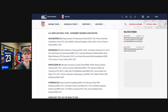Now, for the midfield, I think it is pretty straightforward here. Johnny Cardoso comes into his first camp with the USMNT under Poch. Hopefully he gets to impress because, let's be honest, Johnny's form for the USMNT has basically been non-existent. He's been very good for Real Betis last season since he joined them, and this season as well. Especially recently, he's been taking it to a new level. So hopefully he can integrate his form from club level over to the national team under Poch, because we know there's a great player there.